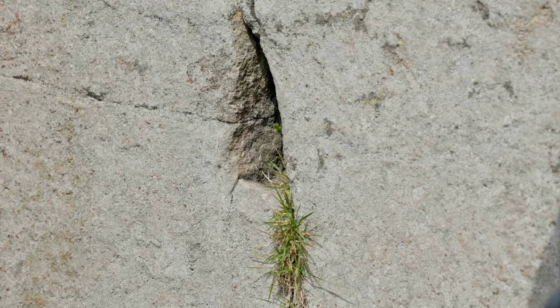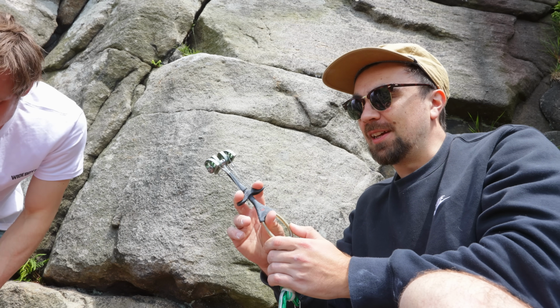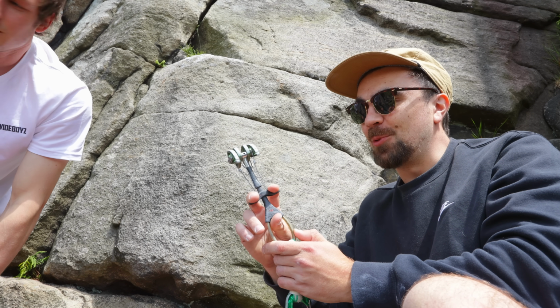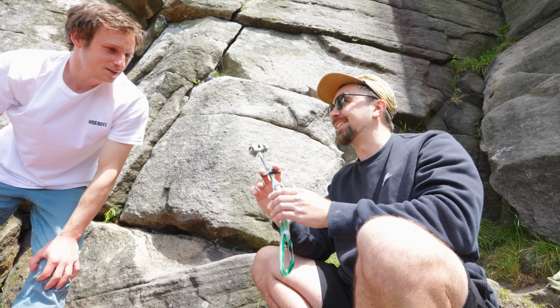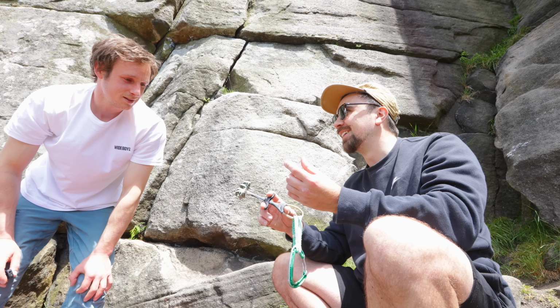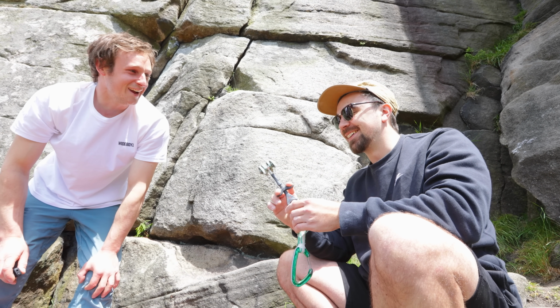Yeah. We found one. It's just interesting to think that this can hold your weight, right? Because it's pretty small, and they get much smaller. They get tiny, these cams, don't they? They get like keychains, right? They can do, yeah.